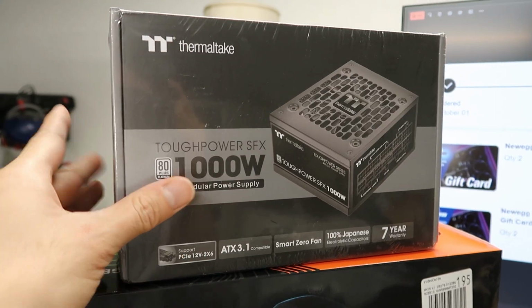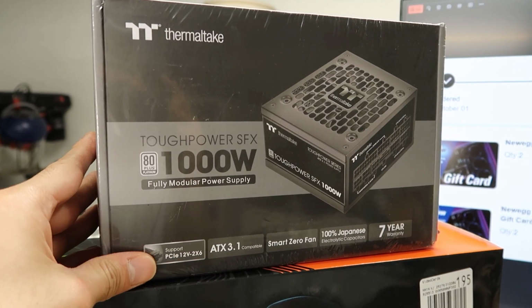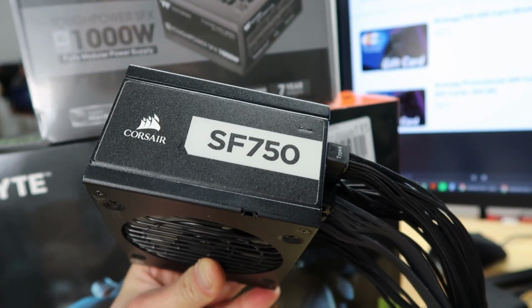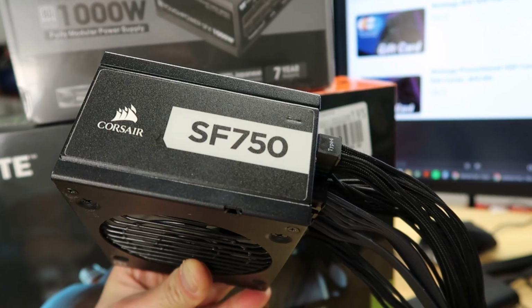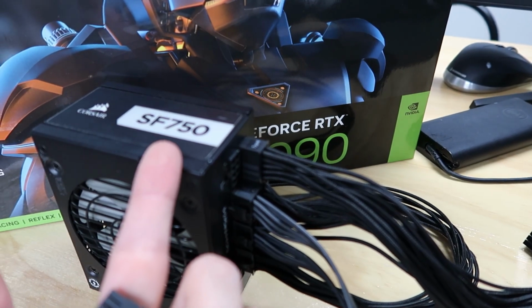In honest truth, the power supply is really not that bad. It is platinum rated, it's 1000 watts, it's got ATX 3.1, but Corsair just has such a better reputation. This is the old SF750. It's not really compatible with the 5090, even though I have the Corsair 12 volt cable. 750 is just cutting it too close.